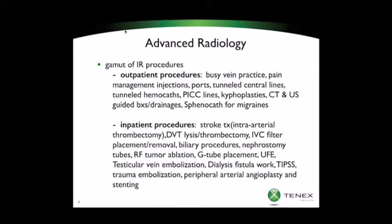Inpatient procedures consist of stroke therapy, where essentially we're the intra-arterial stroke team from Lincoln. We perform DVT lysis and thrombectomy with the Trellis, IVC filter replacement, removal. We also do biliary procedures, nephrostomy tubes, RF tumor ablation, G-tube placement, uterine fibroid embolization, testicular vein embolization, pelvic congestion syndrome treatment, dialysis work, TIPS, trauma, and angioplasty and stenting.